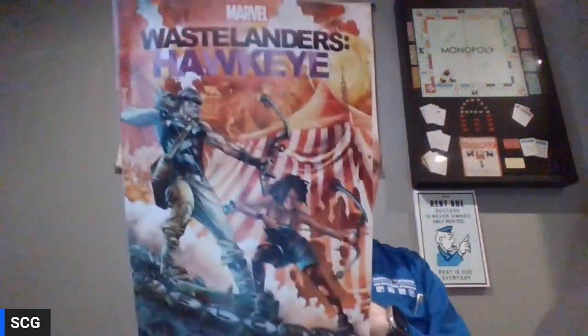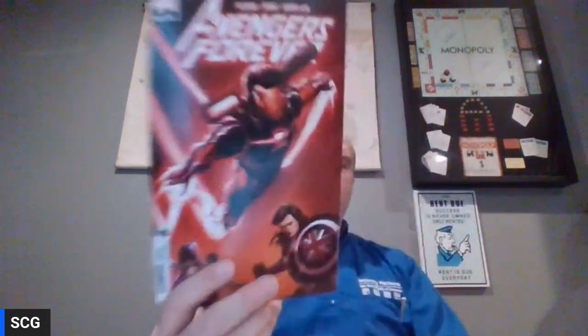Okay, we got Wastelanders Hawkeye #1 variant cover. Okay, it says down here, listen to Marvel's Wastelanders Hawkeye on Sirius XM app. I like the old man Hawkeye stuff, which is what this Wastelander stuff is doing, but I never read it. Maybe a read. Okay, then we got Avengers Forever #4 second printing.